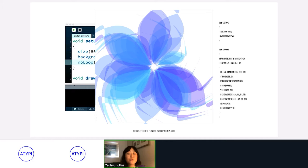If you see, it's very simple code. It has two functions, a setup function and a draw function. Screen size is 800 pixels by 800 pixels. Background is black. I'm using translate in the draw function to set the center of duplicated petals. I'm using a for statement to duplicate petals. Also, I'm using beginShape and vertex to create a specific shape like a petal. Then I'm gonna go to the next one.